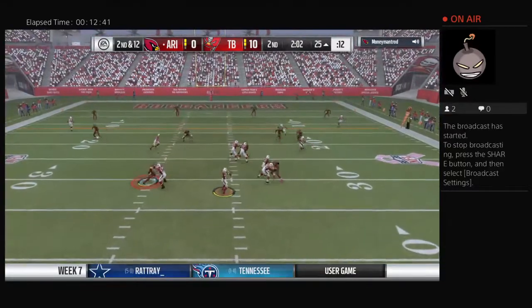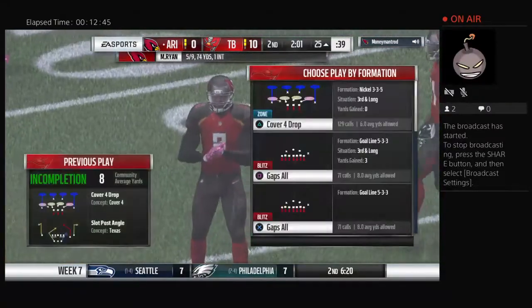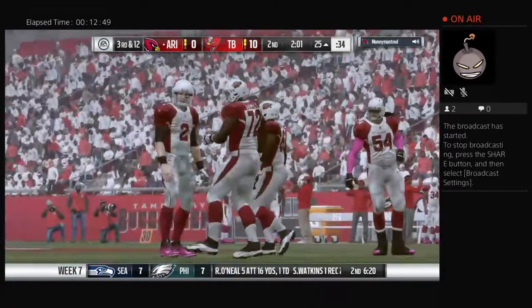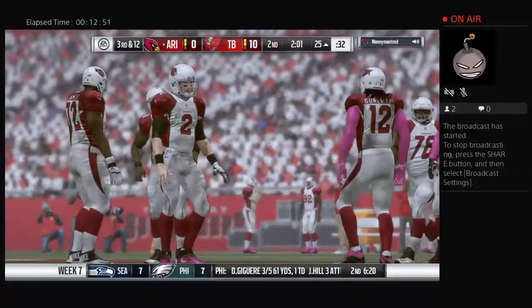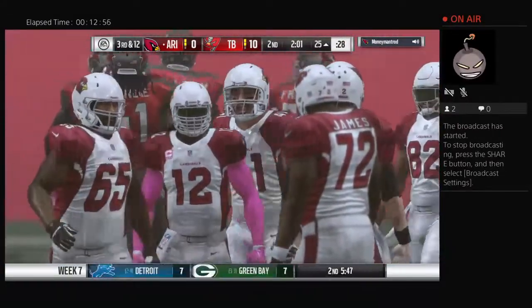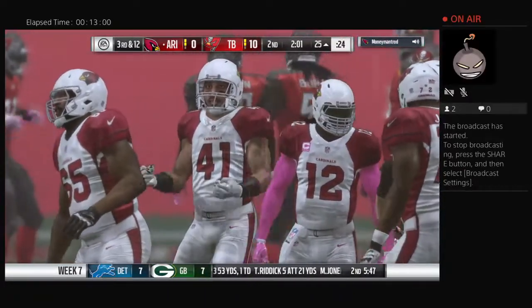Now Ryan on 2nd down. And the hit jarred it loose. It's incomplete. Oh, man, for him to be that wide open and drop it, sometimes you have just too much time on your hands, right? You end up thinking way too much, and your hands get shaky. And yes, he's a tight end, but that's a catch he should have made.